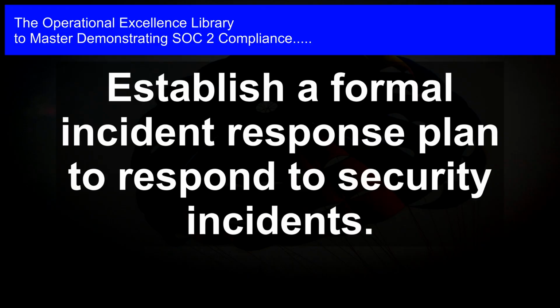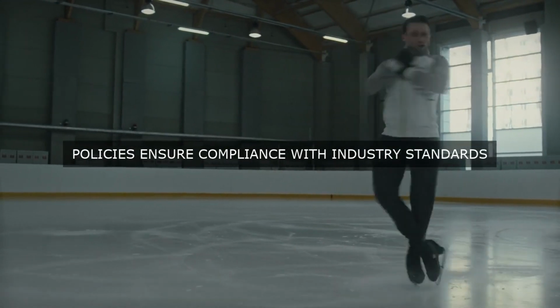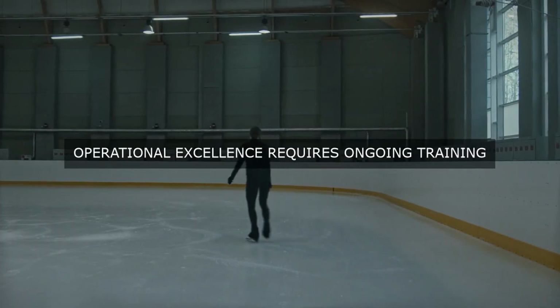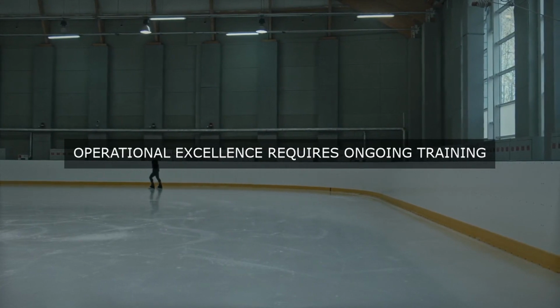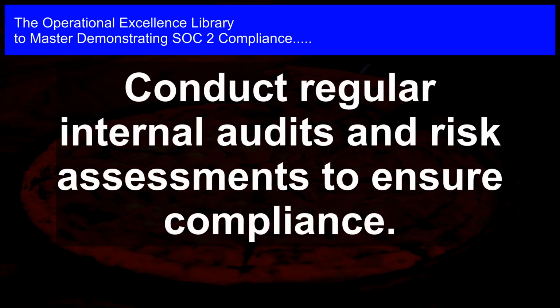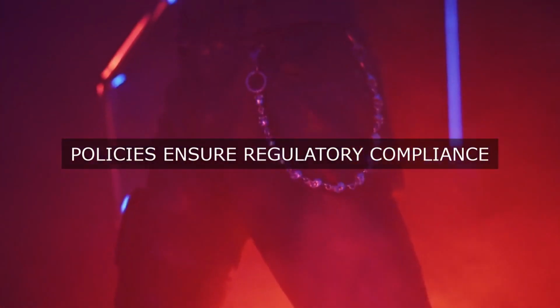3. Providing guidance on incident response. Procedures outline the steps to take in the event of a security incident, ensuring a swift and effective response. 4. Facilitating continuous improvement. Procedures are regularly reviewed and updated, ensuring that the organization stays ahead of emerging threats and adapts to changing business needs. Internal controls are the mechanisms put in place to ensure the effective implementation of policies and procedures. These controls can be categorized into preventive, detective, and corrective controls, each playing a critical role in maintaining operational excellence.